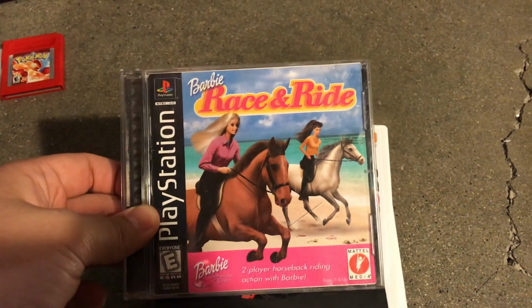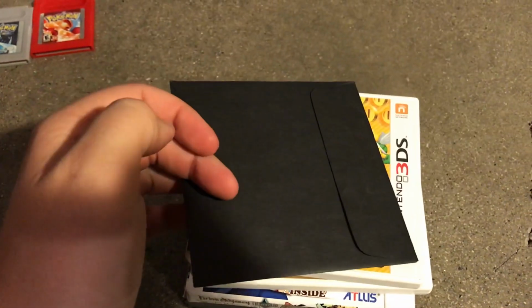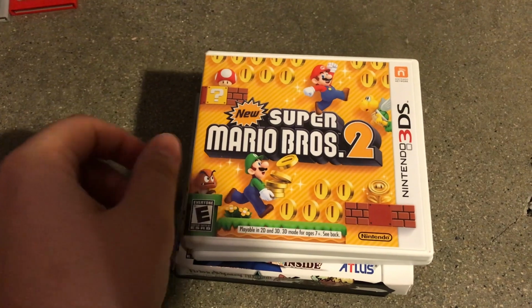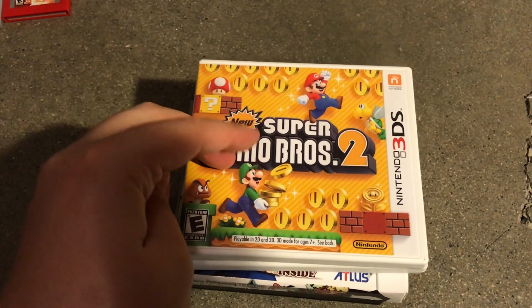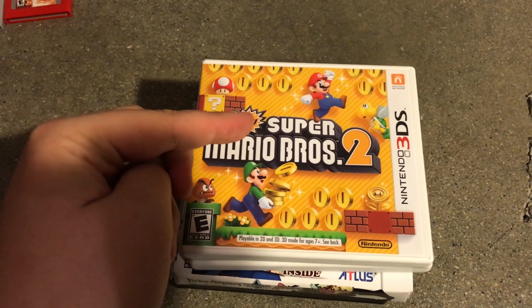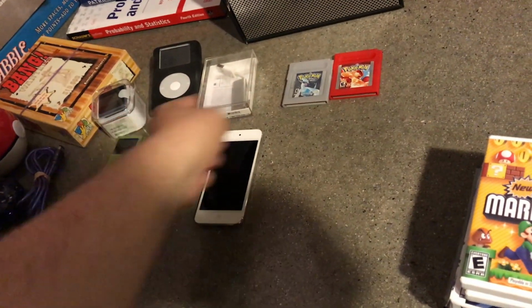But yeah, Barbie Racing Ride. This might have come out of Goodwill Outlet. I'm not even really sure. And for $8, I got these two games plus Mario Sticker Star. That's already gone. Paper Mario Sticker Star. And a PS3 controller. I bought that at the same yard sale I bought these two iPods at.